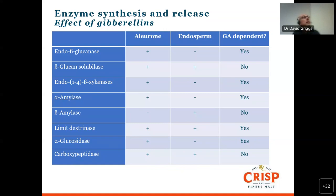But we do see an enhancement of enzyme activity through the application of gibberellic acid. Modern varieties require much less exogenous gibberellins to be applied. The breeding process has driven us into this place, which is a good place to be. But we do see some benefits to overall quality.